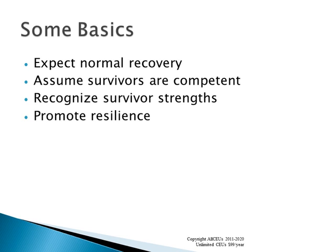We need to recognize survivor strengths. Survivors often feel very inept and very out of control, so helping them focus on their strengths, what they're doing well, what strengths they have that they could use to help them overcome the situation, how they've overcome similar situations, or someone they know may have overcome similar situations. Help them focus on the strengths and promote resilience. Encourage them to eat well, to sleep, to get exercise, to make connections, not to withdraw, not to just stay drunk for a week. We want to promote them doing things that are going to help them physically and psychologically recover.